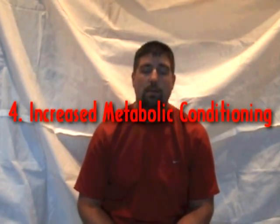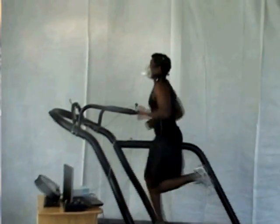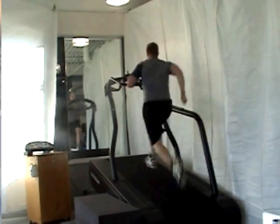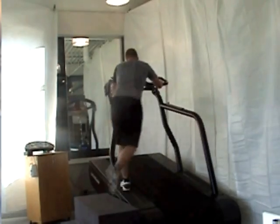The fourth advantage, increased metabolic conditioning. We all know that training the body's energy systems is important, but probably the most important for the speed and power athlete is teaching them to handle lactate. Lactate will typically fatigue a speed and power athlete before they run out of any kind of energy or have problems with their aerobic or anaerobic energy systems. So we can increase their metabolic conditioning by improving their lactic acid tolerance.